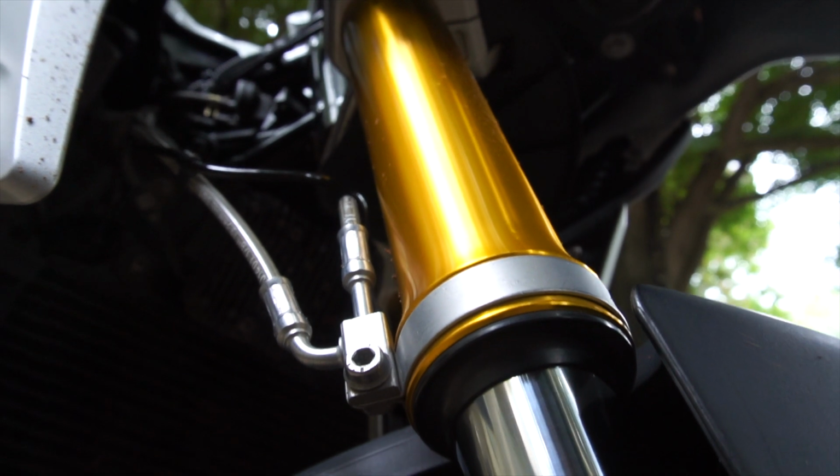It's one of the best things in this bike. See, if you're going alone or taking a pillion, when you stop the bike, the travel is so much that the bike legit punches into the ground. You feel it like that. So the suspension is amazing.